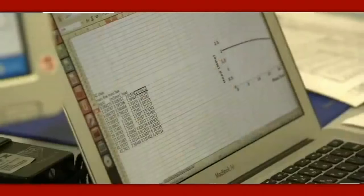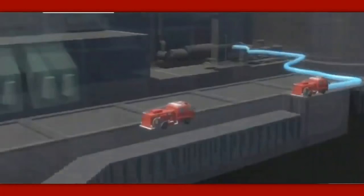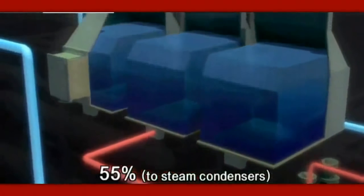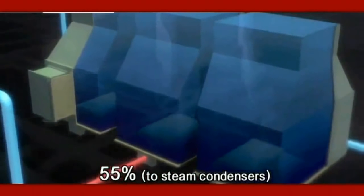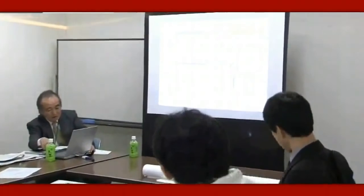Okay. The experts used the results to calculate how much water had flowed. Their calculations show that just 45% of the water from the fire engines reached reactor 3, but 55% leaked into the steam condensers. If we need to inject water into the reactor pressure vessel, we need to avoid any leakage in the line. This is an important topic and must be duly investigated. The finding is stunning. 55% of the water pumped from the fire engines leaked.